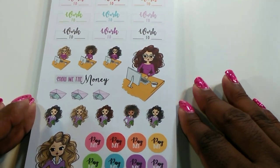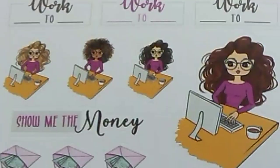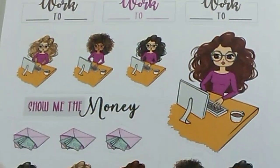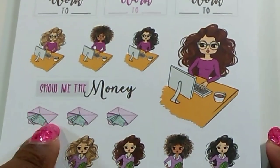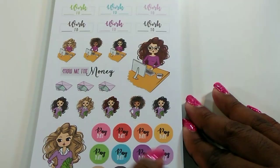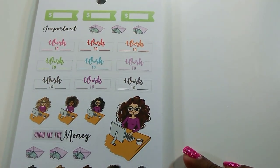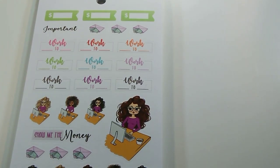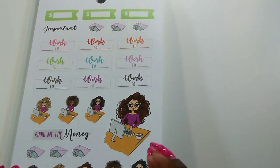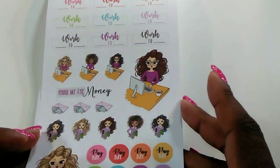Now you got your working dolls sitting in front of a laptop. Show me the money. These are cute. Payday. Work. So I really like this book. I feel like there's a nice balance between the functional stickers and the deco stickers.